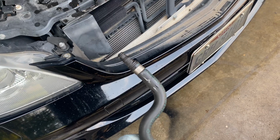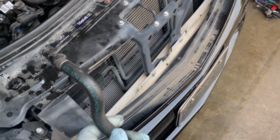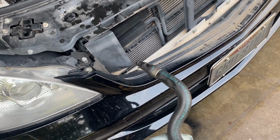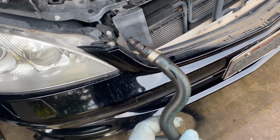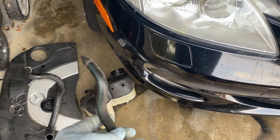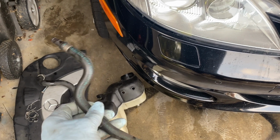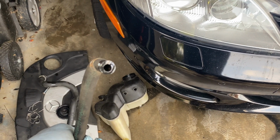Gosh, I don't want to fix that. I do not want to replace the radiator. I'm hoping that what I did was enough and I just need to clean this out. All right. Let's hope that the majority of the buildup is in the reservoir and the hose that feeds it. Let's just hope that that's what's going on.